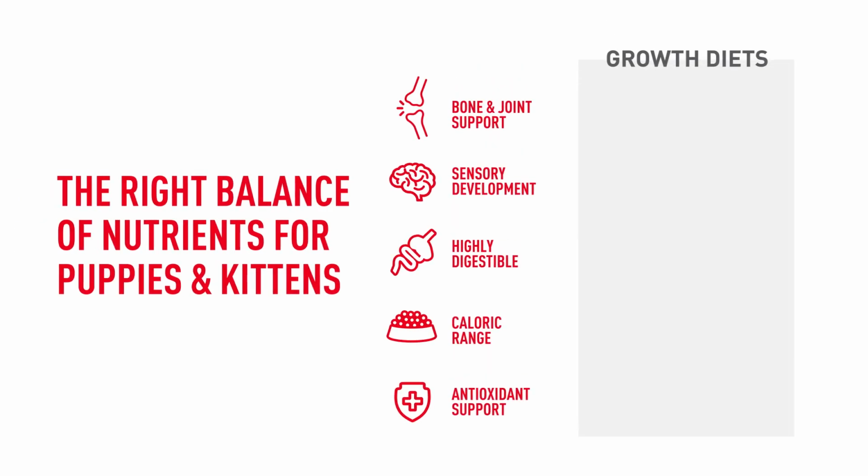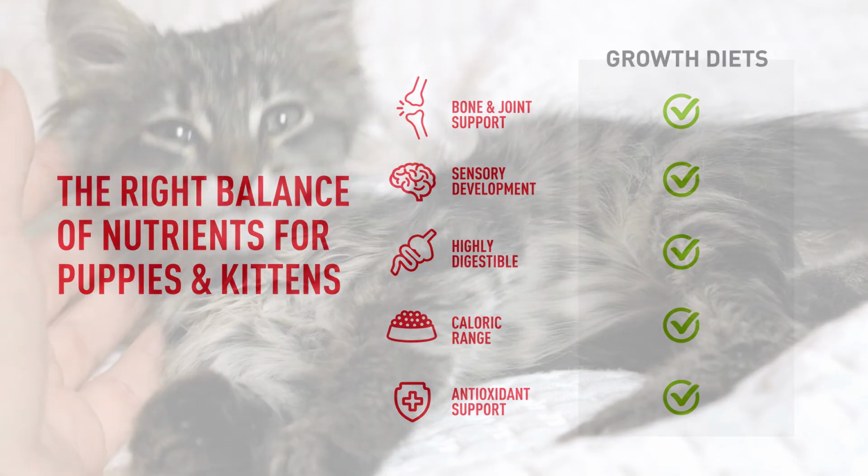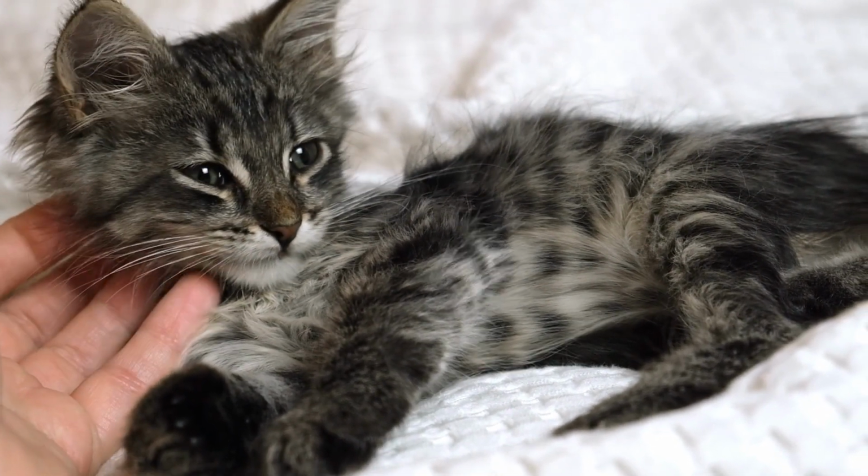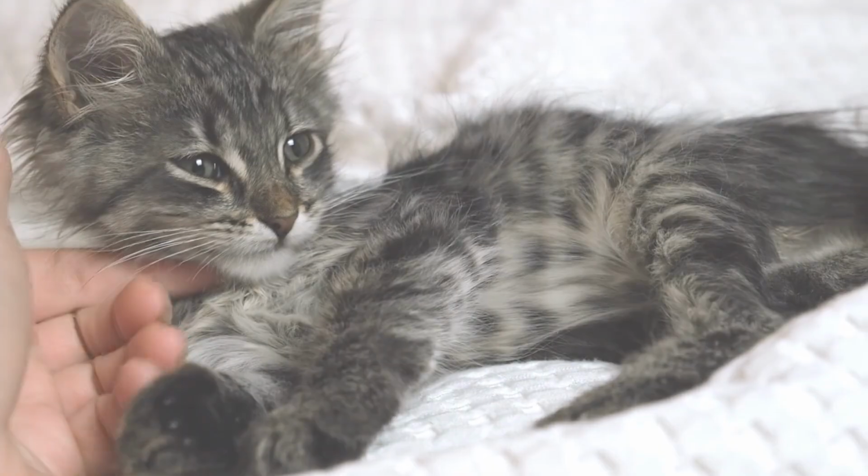Compared with an adult diet, growth diets are tailored to provide optimal nutrition for puppies like Maya and kittens like Murray throughout their entire growth period, all to ensure that they have everything they need to grow into the magnificent adult dogs and cats they will become.